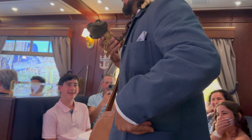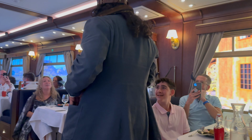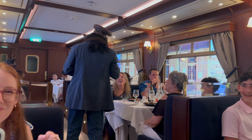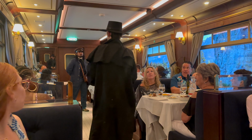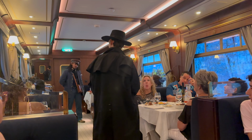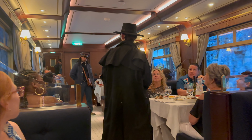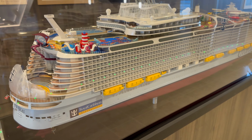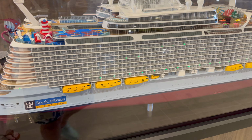And if you don't get a reservation, don't fret. You can go down to the restaurant on the day you embark on your cruise and see if they have any availability. It's a little expensive, but we definitely think it's worth it. And that's why it's our number 1 must-do on Utopia of the Seas. So that'll wrap up our must-dos aboard Utopia of the Seas.